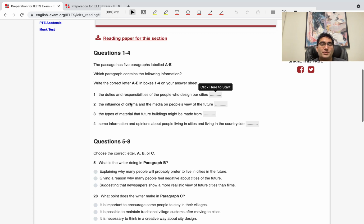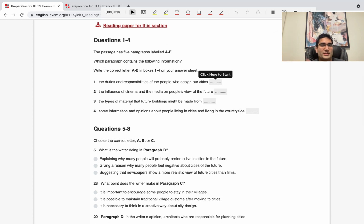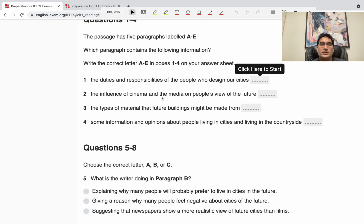Okay, so I'm going to read the keywords. I'm telling you what I'm doing as I'm doing it. All right, number 1, the duties and responsibilities of people who design our cities. So I'm looking at duties and responsibilities of people, and they're designing our cities. That's important, okay. Influence of cinema, media on people's view of future. So future is a good keyword. It could be really paraphrased, 100 years from now or so on. Influence of culture. This is cinema and media. Okay, so maybe movies and news, how they have influenced people.